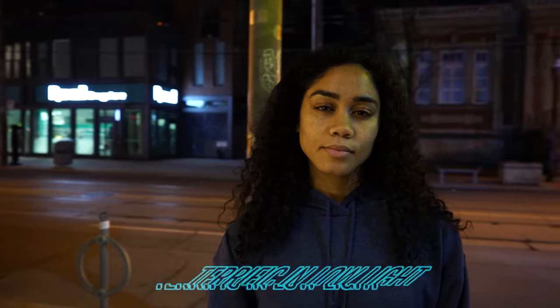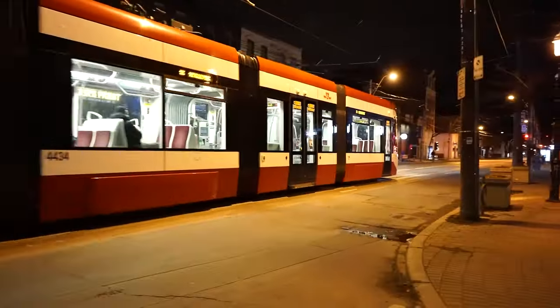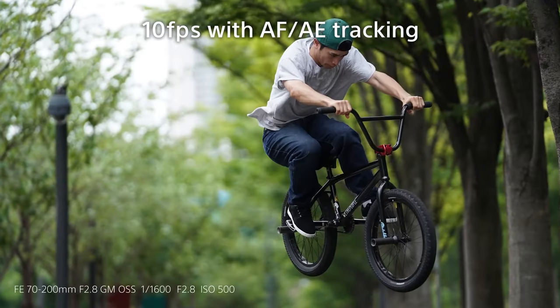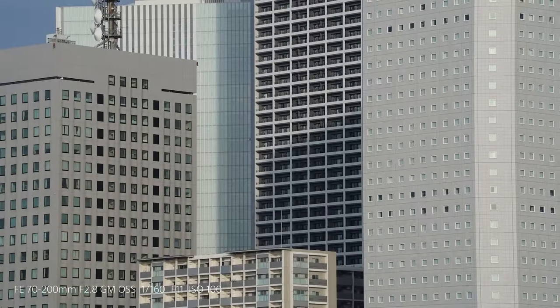The A7C is also terrific in low light as well. You can shoot as high as 10,000, if not 20,000 ISO, without any problem. In terms of photos, it shoots 10 frames per second in stunning full frame 14-bit raw photos. You have such an enchanting look with these photos, and you can really push them when it comes to editing.